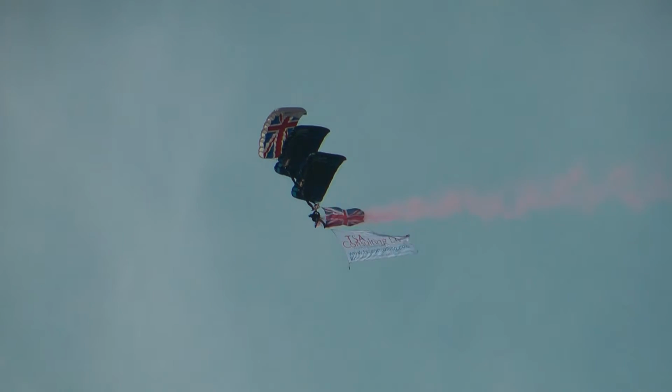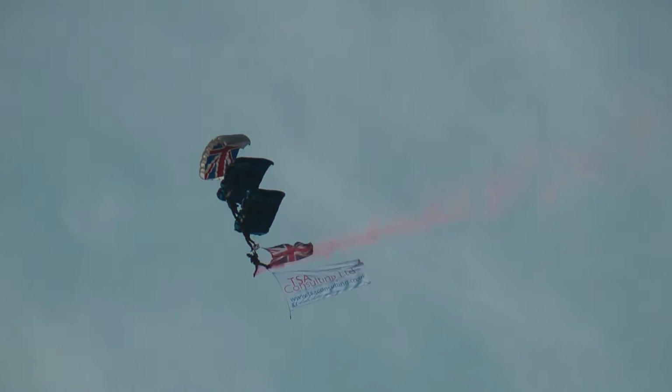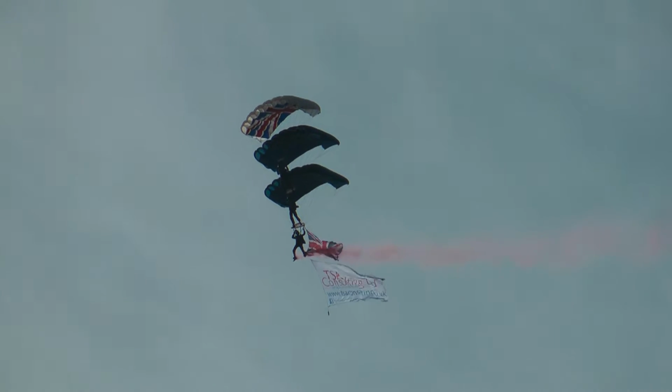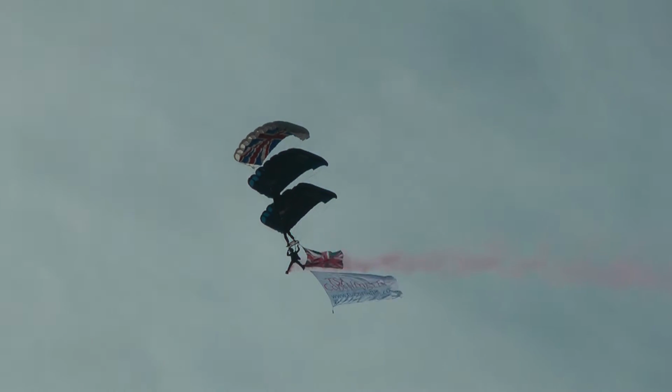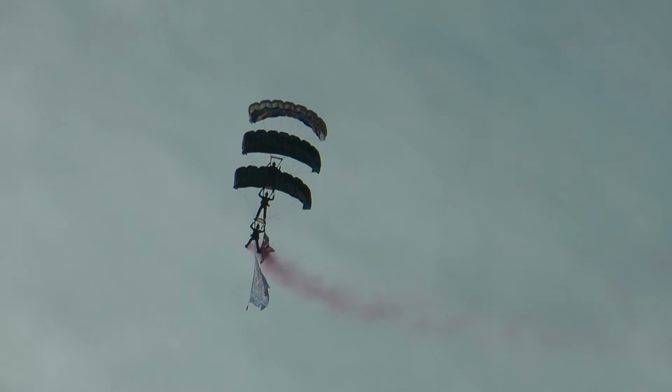As you can see then, with the wind conditions that they've got there, because they've got three canopies all together, they're moving very slowly. They're coming down more than they are getting forward speed. Corporal Millerick's at the top, Private James Bridle is in the middle, and then at the bottom with the weighted flag and the Union flag and the smoke is Private Will Forbes.